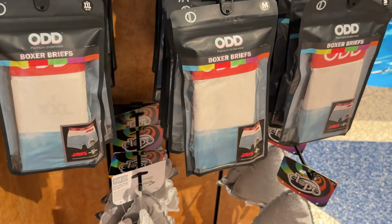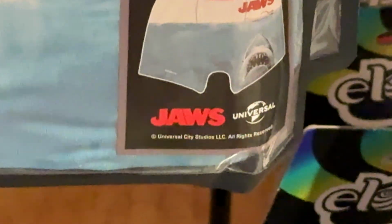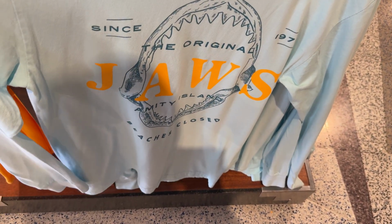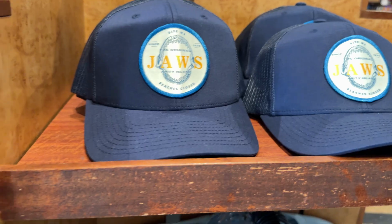Okay, I keep saying this is the greatest thing, but is this the greatest thing? Comment down below. Jaws boxer briefs? That's pretty amazing. Got a long sleeve shirt here. The original Jaws of Amity Island. Not to be confused with Amityville. They're really neat looking hats.